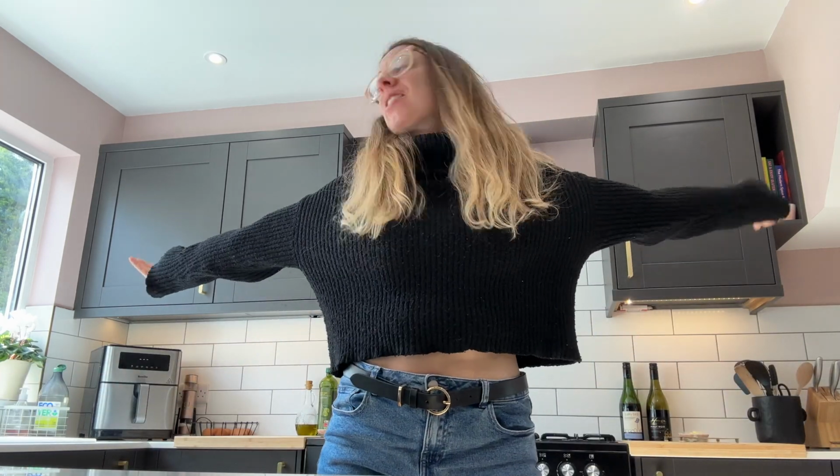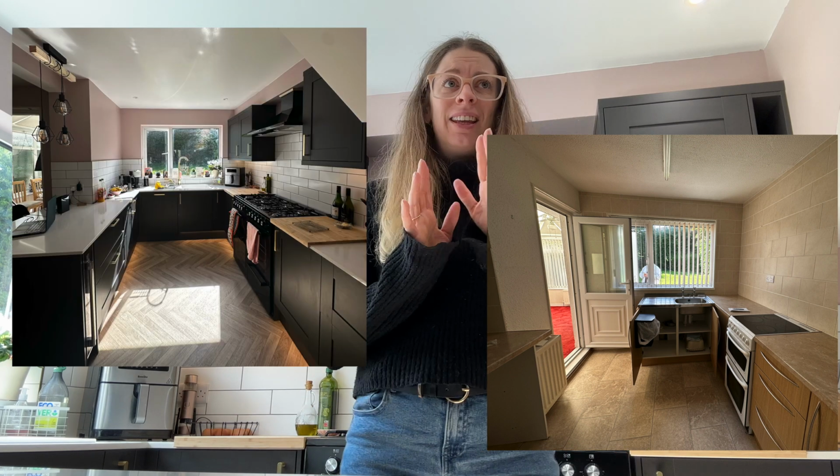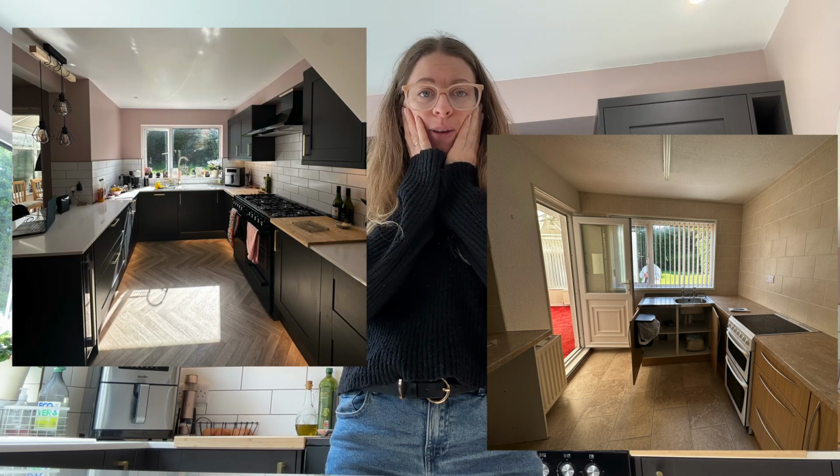Hey everybody, I am back in my kitchen. The sun is shining and I thought as I half cleaned yesterday, I would finally show you our kitchen journey, like our kitchen transformation, because our kitchen used to look like this and now it looks like this, and it was an absolute roller coaster.